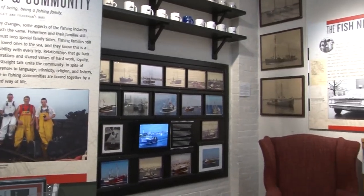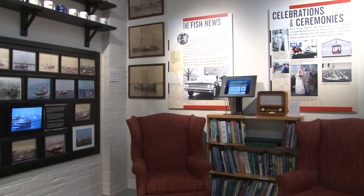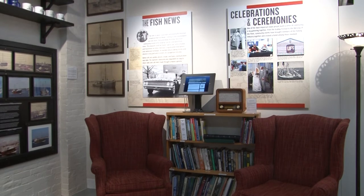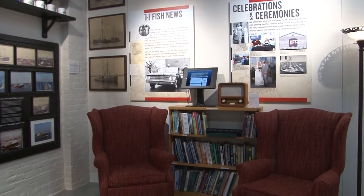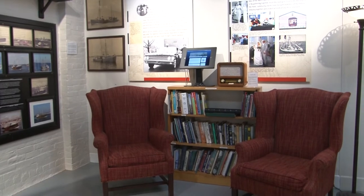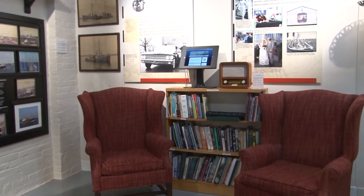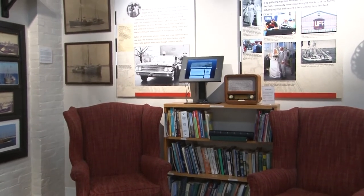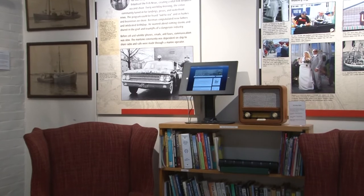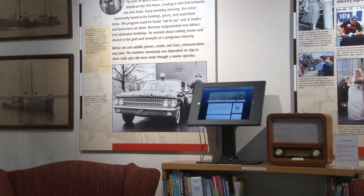And so you have speakers, is that what the chairs are for? So the chairs and the little library in this section just serves as an open invitation for people to make themselves at home here. We do find that this is a community space, and that's something we love about the Fishing Heritage Center is how at home it seems to make people feel.